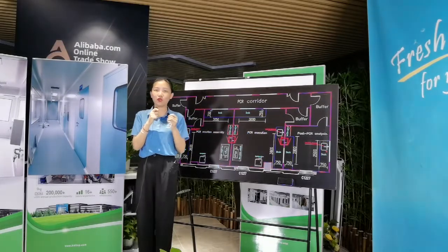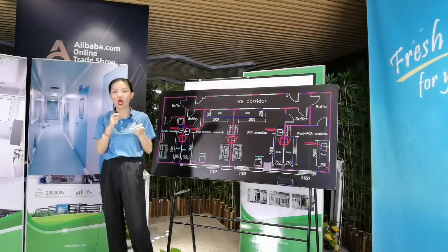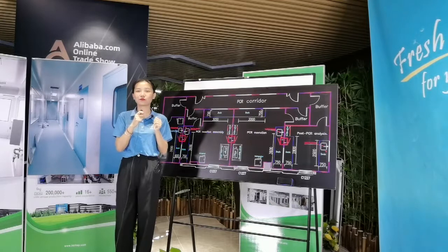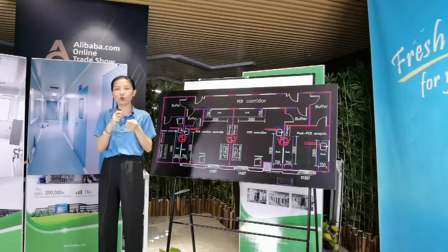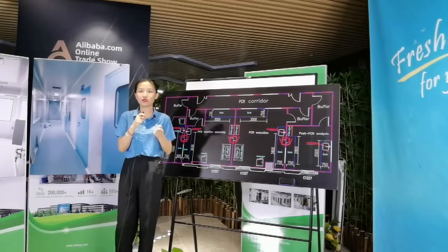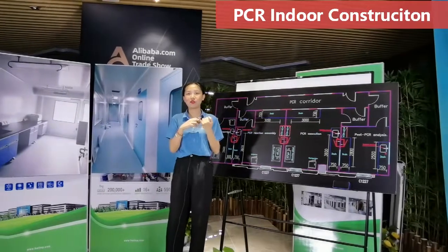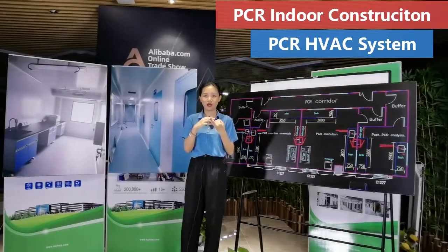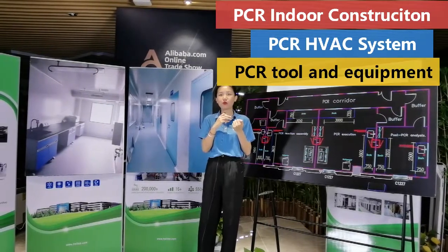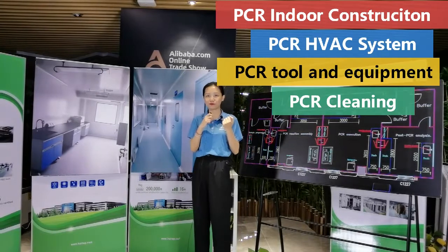Okay, now we get to understand what PCR is. And next, I'm going to talk about how to build a PCR lab. Most of the time, we can divide a PCR lab into the systems below. The first one is PCR indoor construction, and the second is the PCR HVAC system. The third one is PCR tube and equipment. And the last one is PCR cleaning.